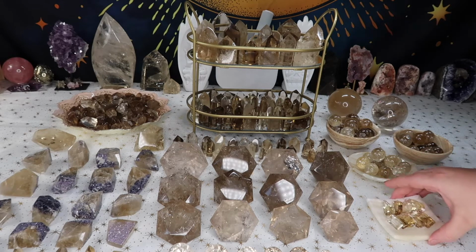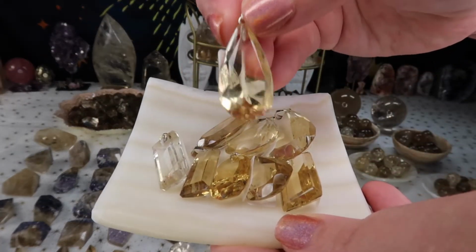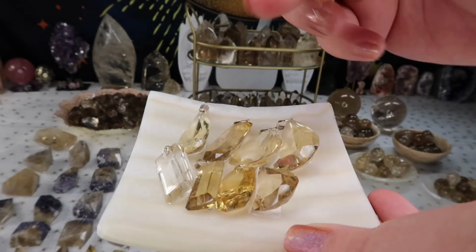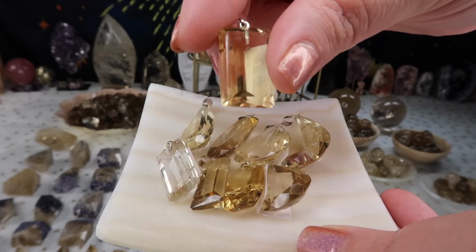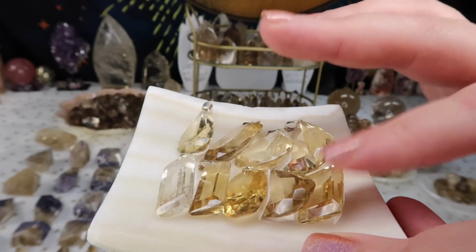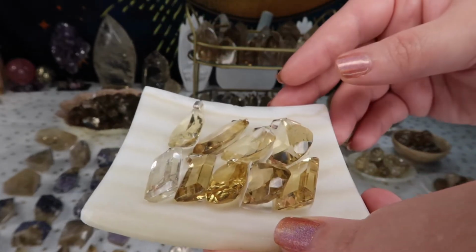And then another super exciting thing I was able to find from my supplier are some gorgeous pendants. You guys, these are absolutely stunning. I've never had faceted, high quality citrine jewelry in the shop before, so I was so excited to get my hands on these. I have a lot of teardrop shapes. I have a lot of kind of square. I don't know what this cut is called. I'm sorry, I don't have too much professional or really high grade jewelry, so I'm not sure what the square is called. But I do have a variety of ovals, teardrops, and these rectangles, I would say, not really squares.